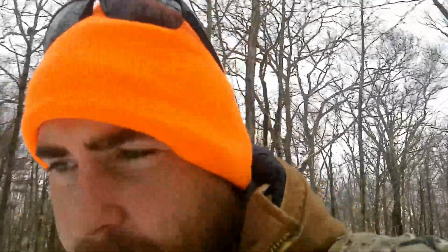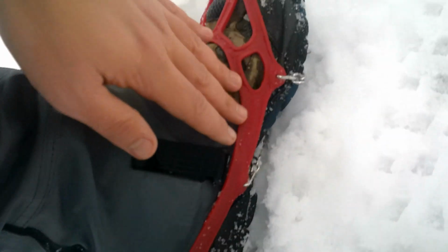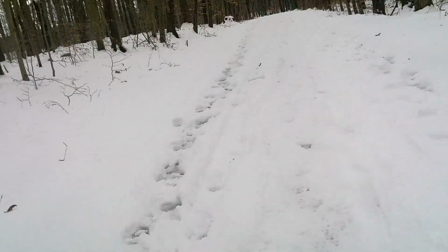People are also going to ask me, what are those things around your pants, right? Well, those are boot gaiters, leg gaiters. They're designed so the snow and wetness and whatever gunk doesn't come over your boots and go into your pants. It's a pretty cool little design thing.